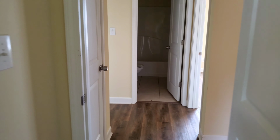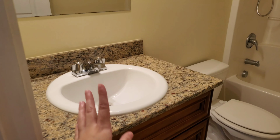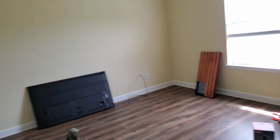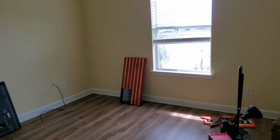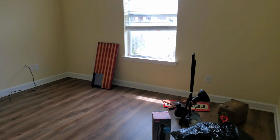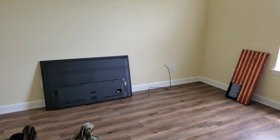All right, so let's walk over here, where if you walk straight from our master, this is the guest bath. Same thing, it doesn't have a double vanity, but it does have the granite countertops. We already switched out the shower head for that. We need to get a shower curtain and everything else, but it's very simple for our guests and everything. Then we're gonna walk into, this is the first of 2 guest bedrooms. So this is where Jared's brother is gonna be staying with us for a little bit, and he already has his stuff. He doesn't have a bed or anything yet, but we're gonna figure that out.